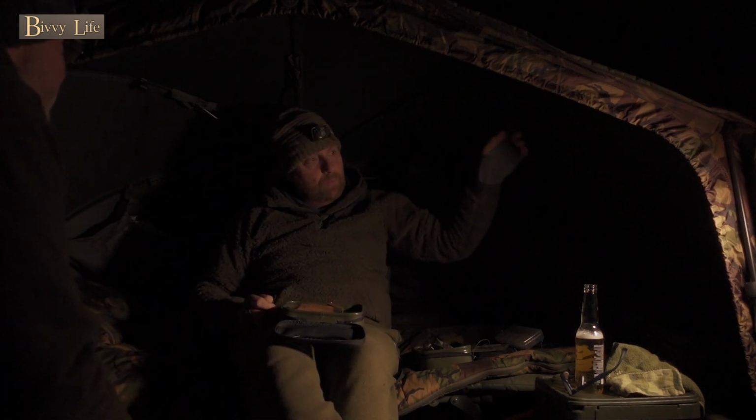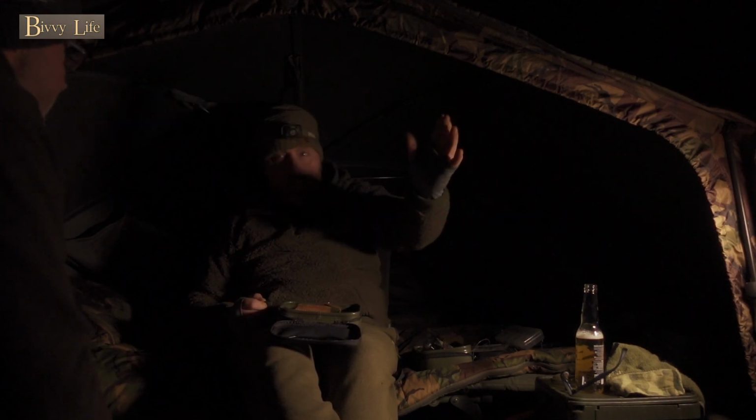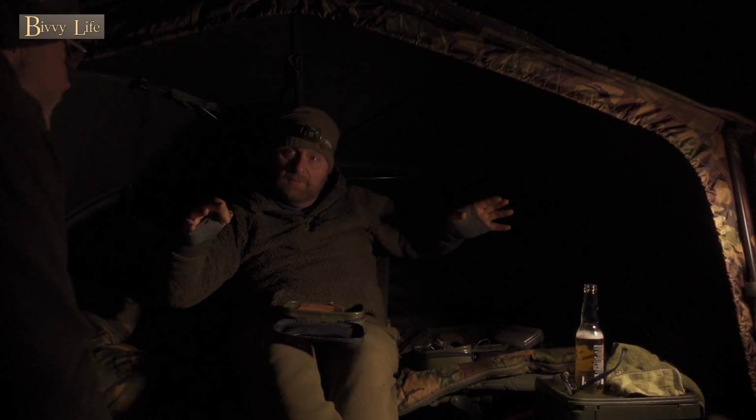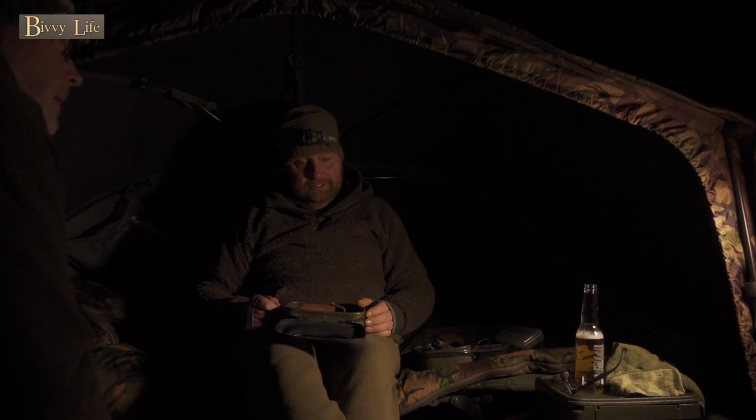Well, it's not that cold, is it? The winds are southwesterly, so it's sort of blowing across me. That's why I've put the bivvy like this a little bit, so the wind's not blowing into me. Nice one, mate.